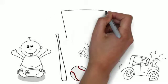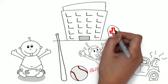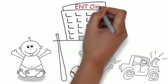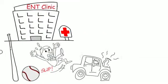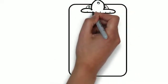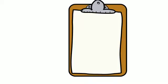If you've been involved in such an accident and have noticed potential symptoms of a deviated septum, you should consider visiting an ENT clinic. When you do visit an ENT doctor, he or she will ask some basic questions to understand the nature of your condition.